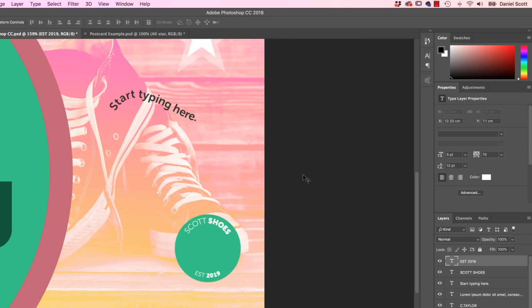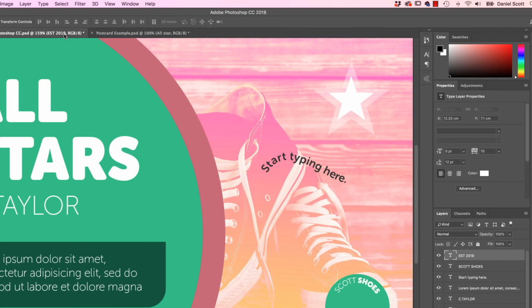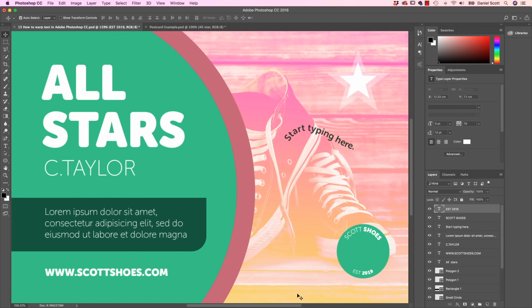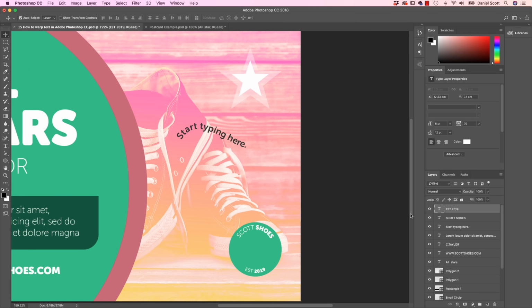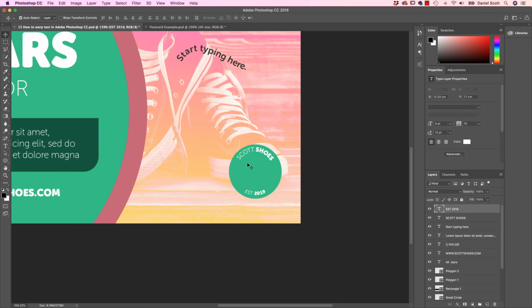Cool, so we're nearly at the end, or we're at the end. What I'm going to do is add that S in the middle here and set you a little project. I've called mine Scott Shoes. You give yours your own name, pick your own fonts, see if you can get the type to bend round, make it look nicer than my version. We're going to pick a big hero logo type. I'm just going to cheat by going with the type tool, clicking once out here, and typing a capital S.